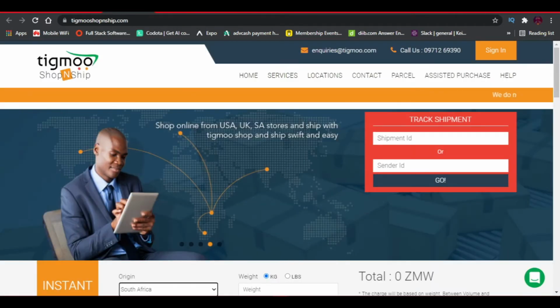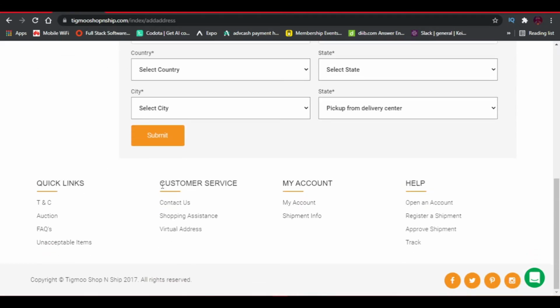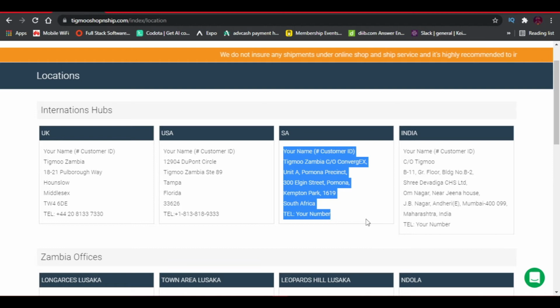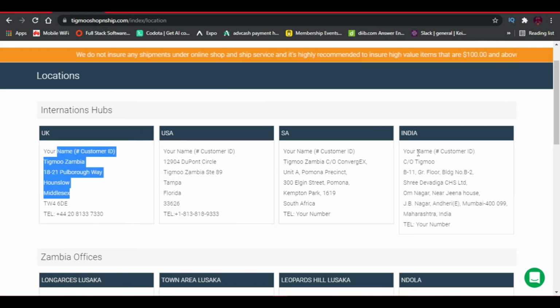Okay, so now let's log in. I'm already logged in to my account. The first thing we need to do is click on virtual address. Okay, so these are our virtual addresses. If you are buying something from South Africa, for example from Takealot, you can use this South African address. If you're buying something from USA, you can use this one. If you're buying something from UK, you can use this one, or India, you can use this one.